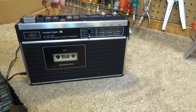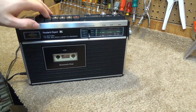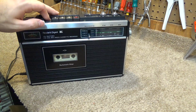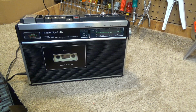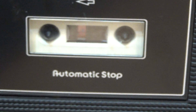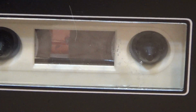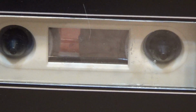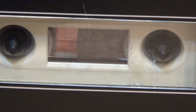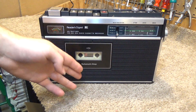Let's see if we can rewind this here. That works. Fast forward doesn't stay down. I guess it's probably not supposed to. Let's rewind this here. Get back to the beginning. I always get worried about this breaking the tape when it does this, because it's going so fast by the time it reaches the end. But it never does. Okay, it's supposed to be automatic stop, but it didn't stop.